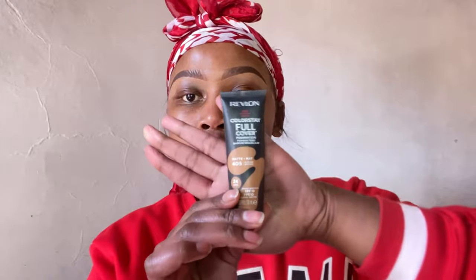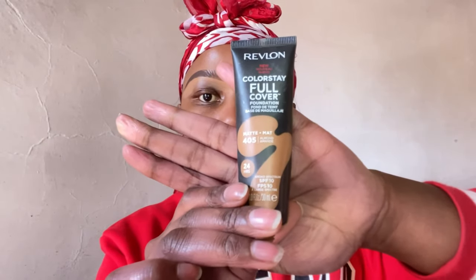Let's start with foundation. I'm going to take my Revlon full cover ColorStay foundation and put that on my hand, and then I'm going to take a bit of my chestnut from Woolworths, just a smidgen. The main girl of the show is the Revlon foundation.